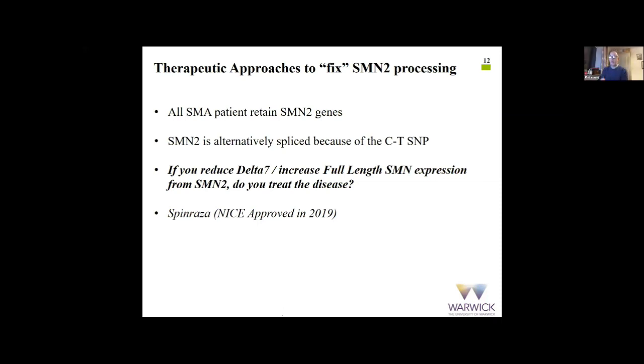If you treat an SMA type 1 patient and increase the amount of protein expressed from their one copy of the SMN2 threefold, do you convert type 1 to type 3? And the answer is yes. And the drug which has come out now, which does this, is Spinraza, which was approved in the UK in 2019. So next slide, please.